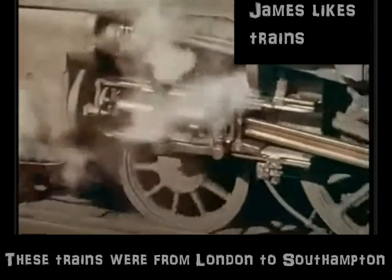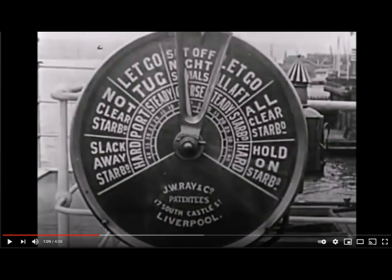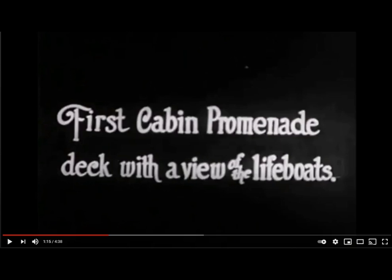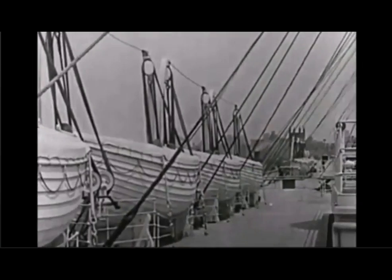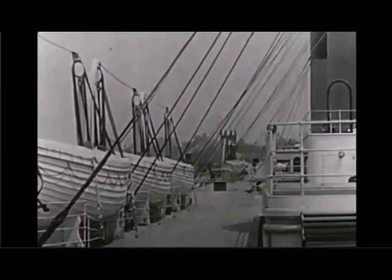Yeah. Thank you. Well, I had to stick this in for James. I've got that sinking feeling about this. This is the Titanic leaving Southampton, but there wasn't really much to see, but we'll just see a tiny weeny bit of it. So, yeah. There's various ideas on this.